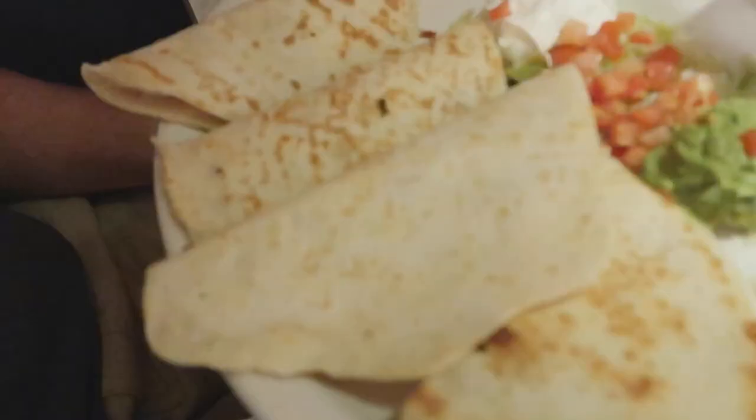Okay, our food is here. Keith, what did you get? So my favorite dish here is the quesadilla. I get the beef fajita meat on the quesadilla. It's so good. Okay, so here is Keith. Yummy.